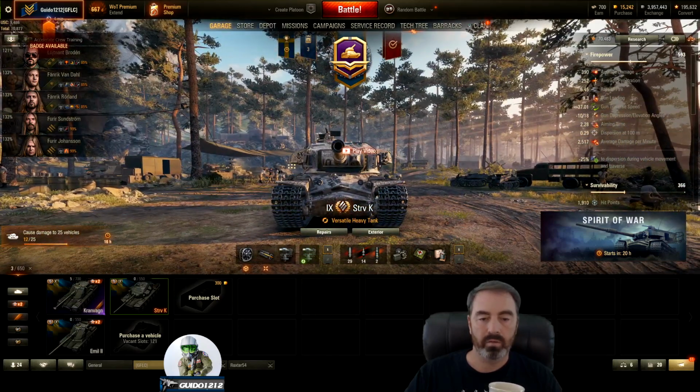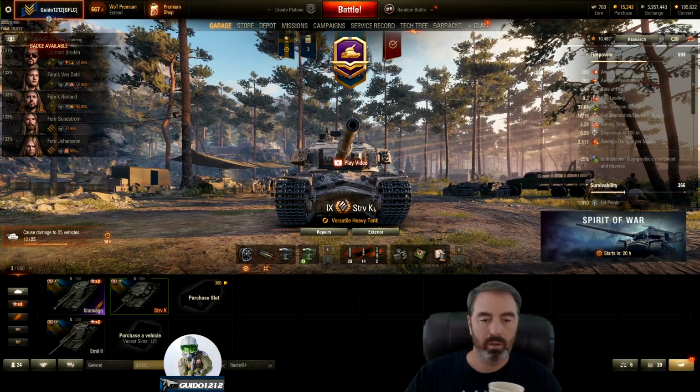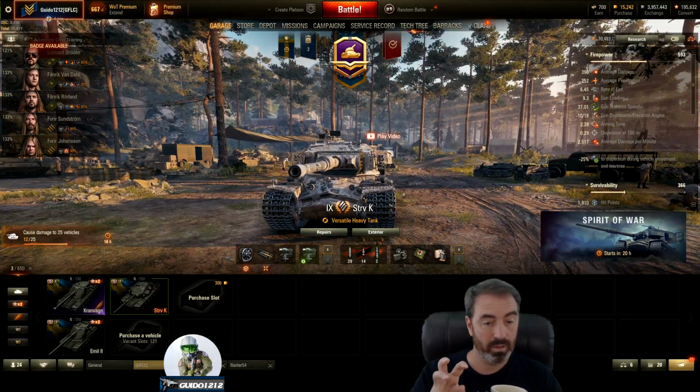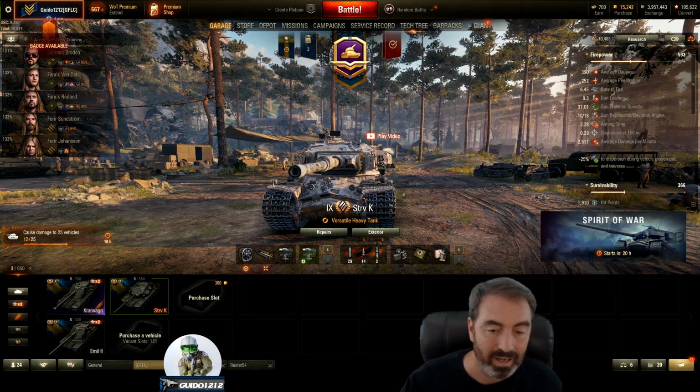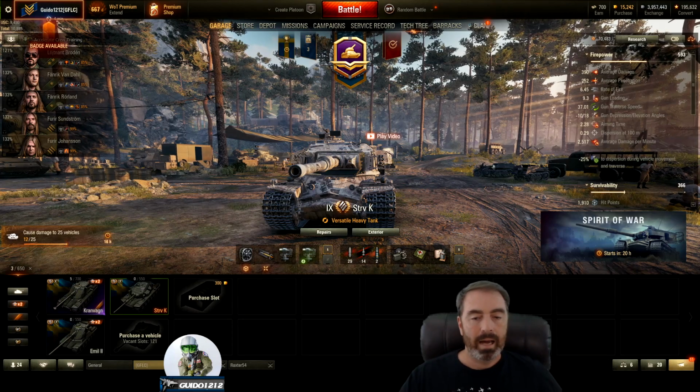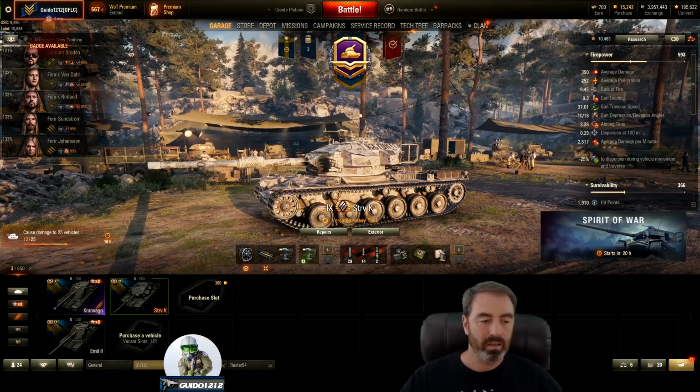The hull armor is very thin. It does have a big lower plate that's fairly easy to hit, but overall as a heavy tank, it's quite small. Quite small, and it's an interesting thing. We're going to talk about this quite a bit as we go through the review, how this is a medium tank that they sort of turned into a heavy.